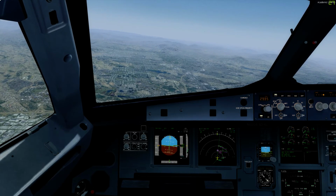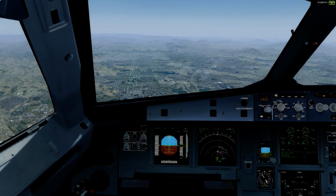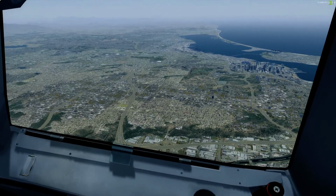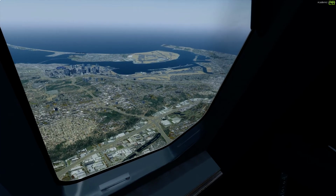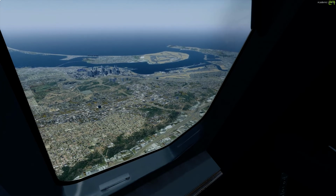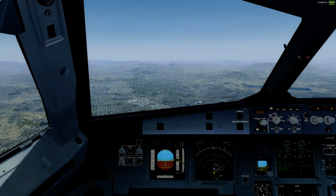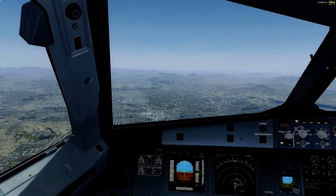So we'll let the navigation do its thing for a moment, and then we land. And we land right there. A little bit of turbulence. A little bit of autogen popping in. That's cool too. Lots of turbulence.